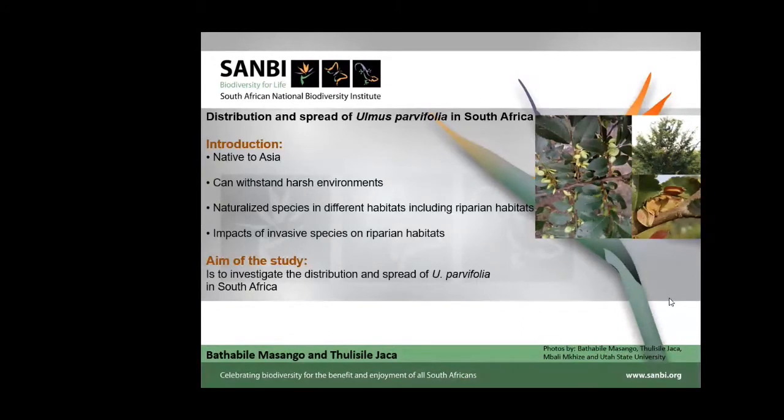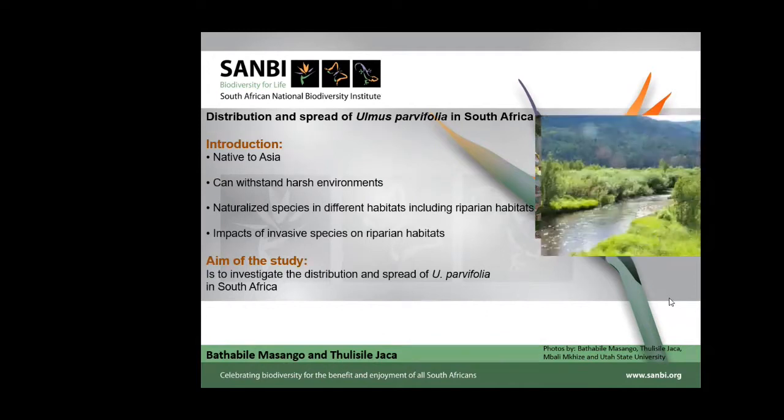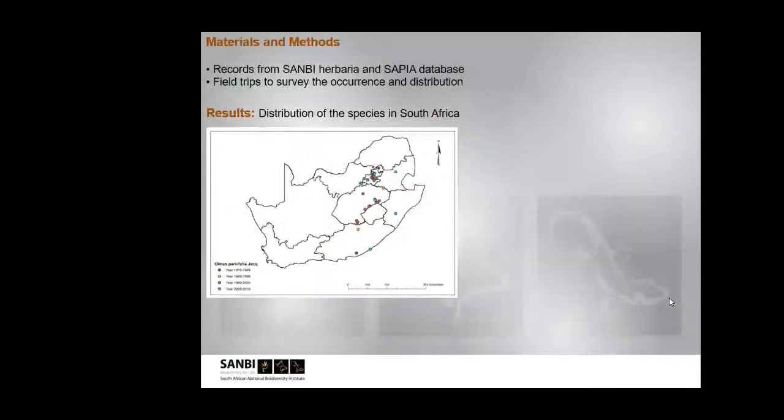Impacts of invasive species on riparian habitats include the displacement of indigenous species and local dominance, which may result in changes to key ecosystems and lead to the vulnerability of other species. Therefore, the aim of the study is to investigate the distribution and spread of Ulmus parvifolia in South Africa. Next slide, please. The materials and methods of the study include records obtained from herbaria as well as separate databases, and field trips were conducted to survey the occurrence and distribution of the species.